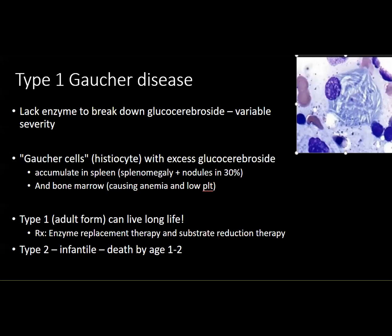And 30% of patients will also develop these histiocytic nodules in their spleen. You can also get it in the bone marrow, and this is what causes the anemia and the low platelet count. So our patient did have those things, but we couldn't put it together with this. People are saying, wow, cool, nice case. Yeah, definitely a zebra for us.